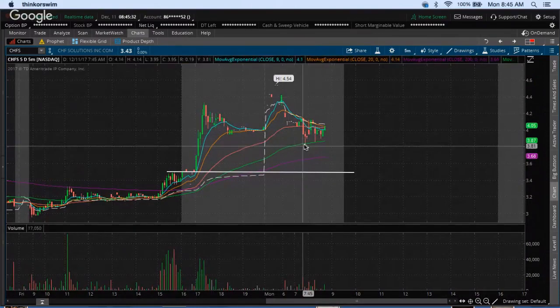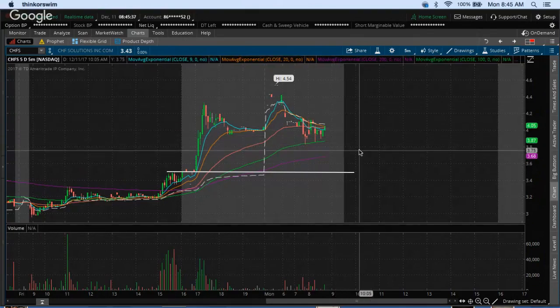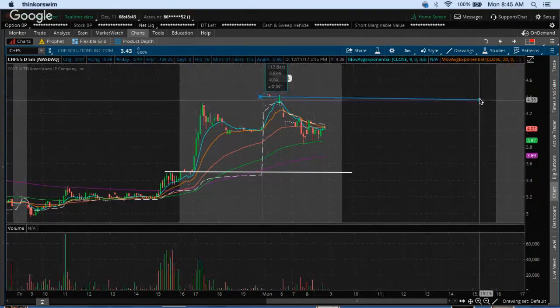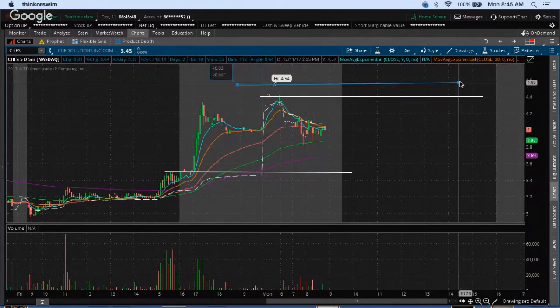Now, you can see here it's holding up some support on this 100 moving average. If this holds up and doesn't go lower, it's most likely going to spike, and we could look for maybe a move up to 4.40, up to 4.50. Okay, so definitely keeping CHFS on watch for a short.